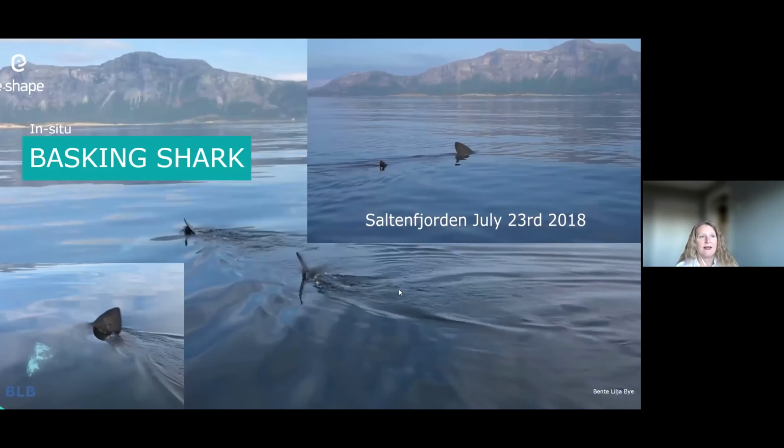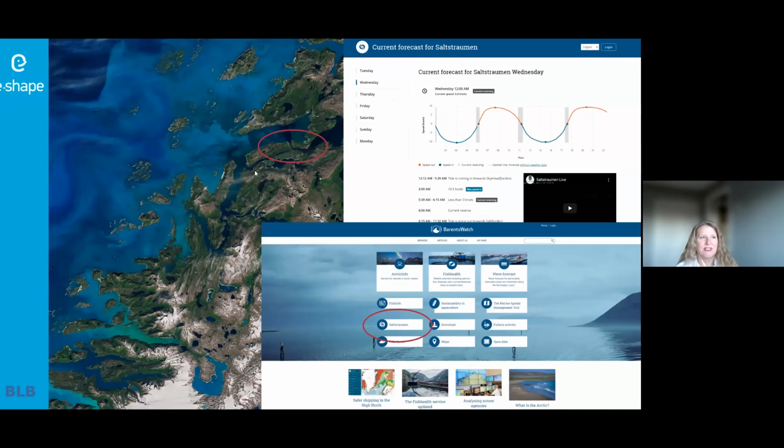observations. Here are the observations that were done in that ocean space. This is a shark. I think it's the largest shark in the world, actually. And it was done in situ by me. And here, you see, the maelstrom. This is important to know for fisheries because this is a very rich area, rich in fish.